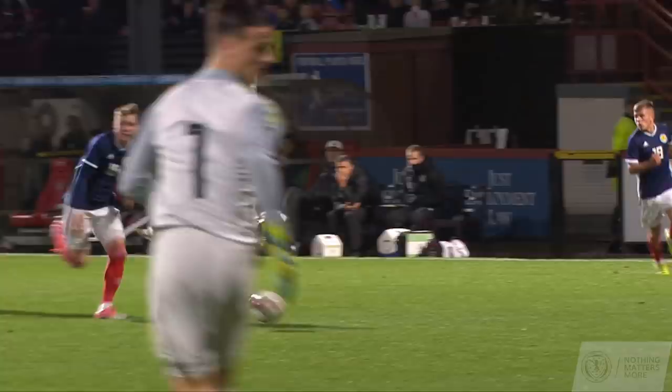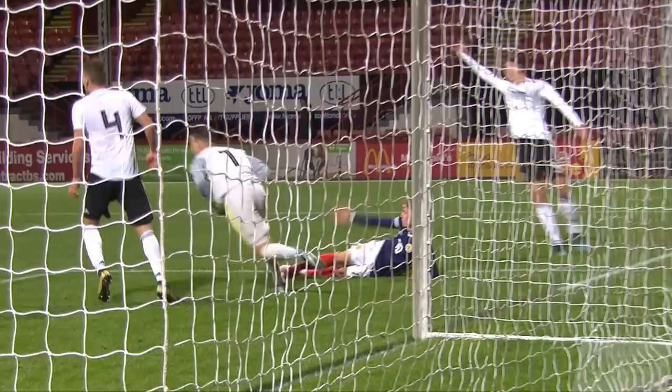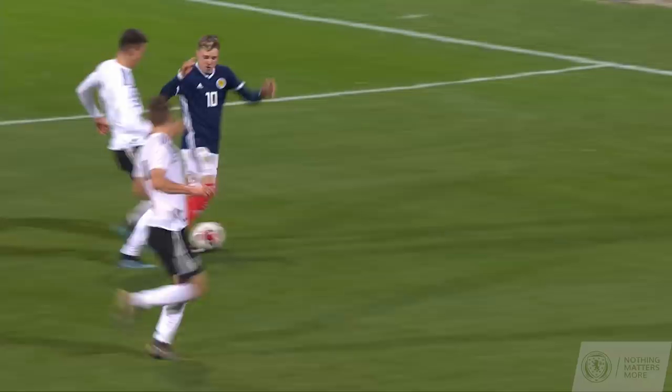Ethan Ross manages to get it onto the safe side. It looks like he's opening up to have a shot here. He drags it back onto his left foot. And that's a penalty all day long. The referee looks so confused. I think he knew that he had to give it, and for some reason, he's not giving it. It's good play because he does get caught here, Ross, but he knows if he drags it onto the safe side, the defender needs to make a decision.